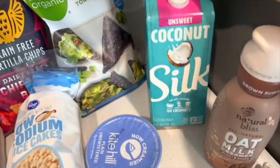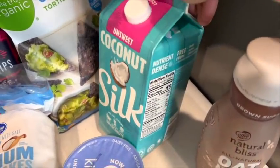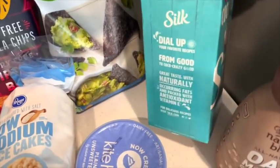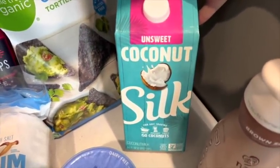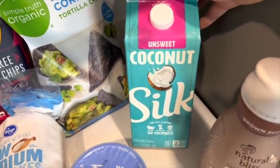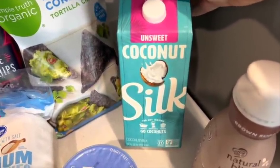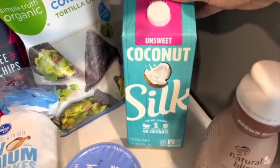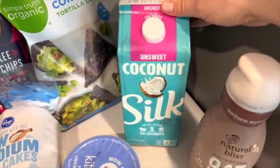I actually got this for myself. I thought this looked good. I actually didn't even see if it was gluten-free. I just assumed. I don't have celiacs, in case anybody's wondering. I just have a really high gluten intolerance. And if I have anything with gluten, I'm wrecked for a few days. So I try really hard to stay away from it. But I got this for my smoothies and for my coffee. But if I can't have it, my husband will drink it. It will not go to waste.